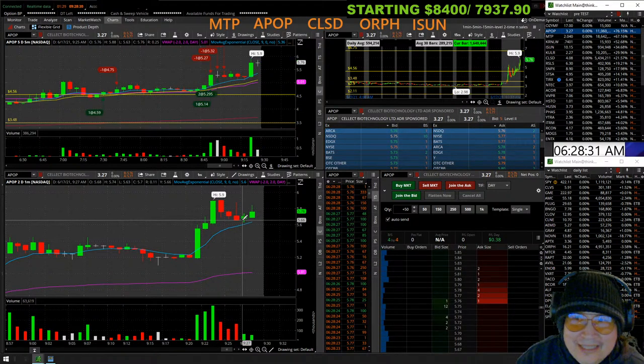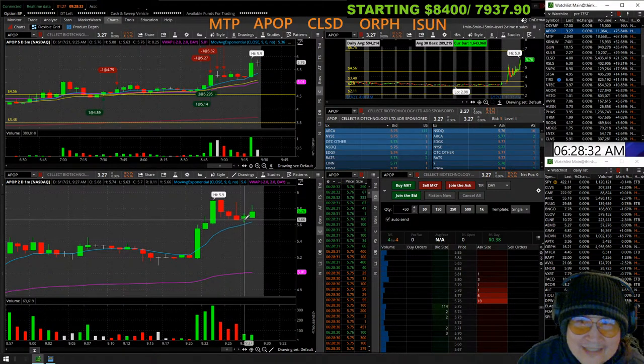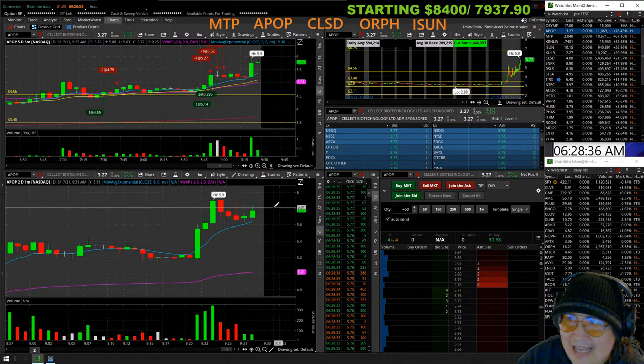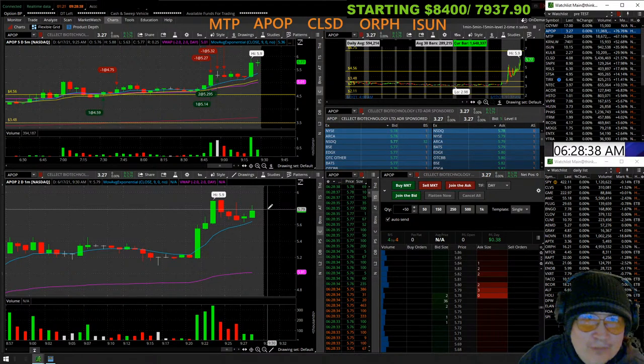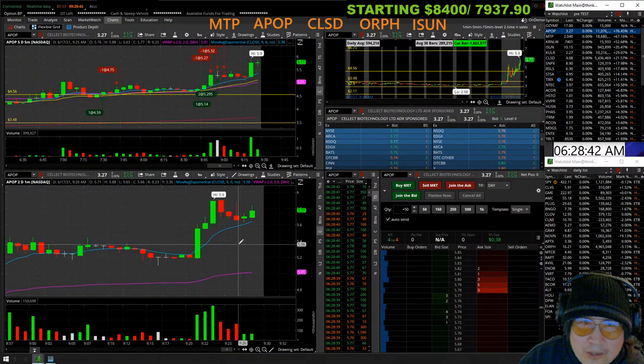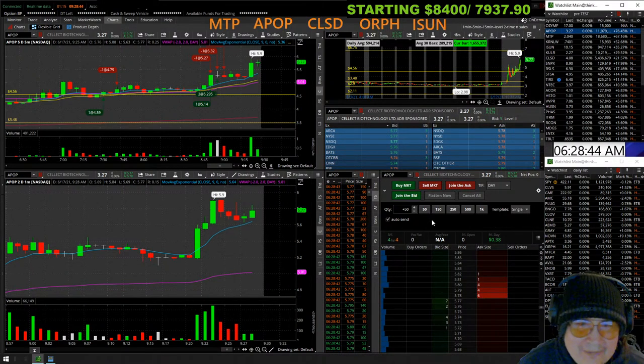I'm still in here. I added at a 562. Nope, never even got my add. I'm still in at 580. I get out before the market opens, so I'm going to reduce my risk at 581 right here. I'm going to have to, because this one may come straight down.